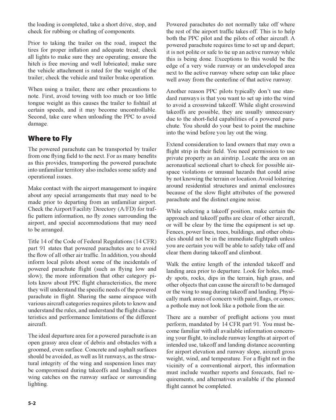In addition, you should inform local pilots about some of the incidentals of powered parachute flight, such as flying low and slow. The more information that other category pilots know about PPC flight characteristics, the more they will understand the specific needs of the powered parachute in flight. Sharing the same airspace with various aircraft categories requires pilots to know and understand the rules, and understand the flight characteristics and performance limitations of the different aircraft.